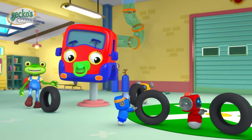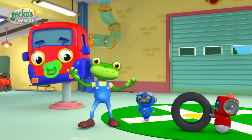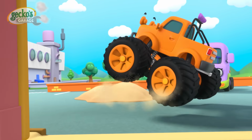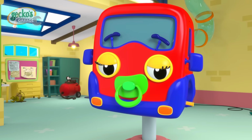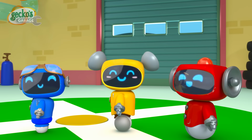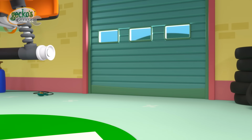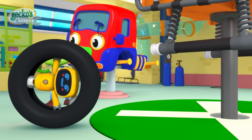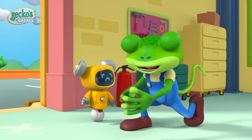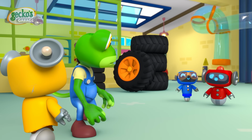Hello, everyone. It's busy today. Baby Truck and Max the Monster Truck need a tyre change. But where's Max? Oh, hello, Max! Go, go, Mechanicals! Yellow! No! Yellow's gone and bumped her head. So it's over to you, Blue and Red.